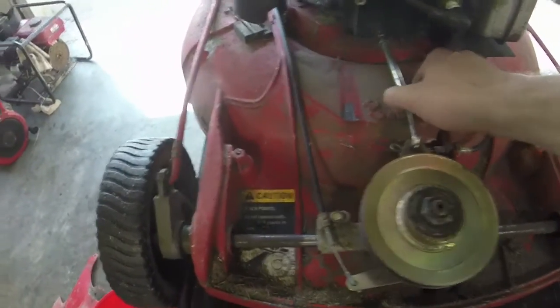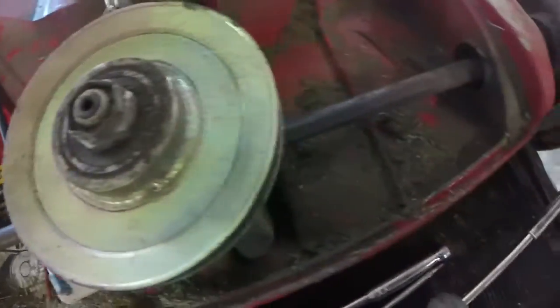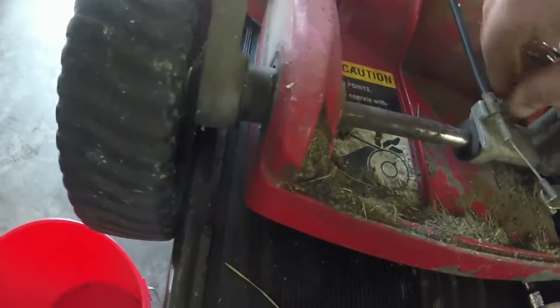There's a nifty little adjustment too. I'll take that off as well. Looks like a pulley. Let's see. It looks like I can slide it out the side here. Yeah, it looks like I could slide the whole mechanism out the side here and get it off. So let me take the wheel off here. It's a 9/16.